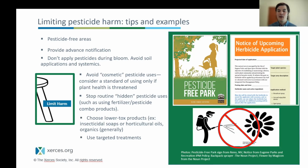So one way to avoid impacting pollinators is to avoid applications to flowering plants, to avoid soil applications where nesting may be occurring, and to avoid systemic pesticides. Stopping routine hidden pesticide use, such as combination fertilizer herbicide products, and then choosing lower toxicity products if pesticides are used, are two additional ways to limit the potential for harm.